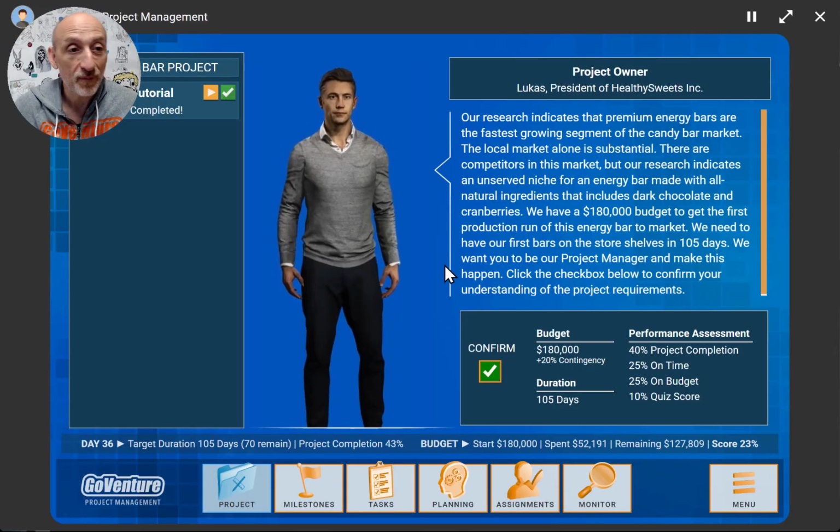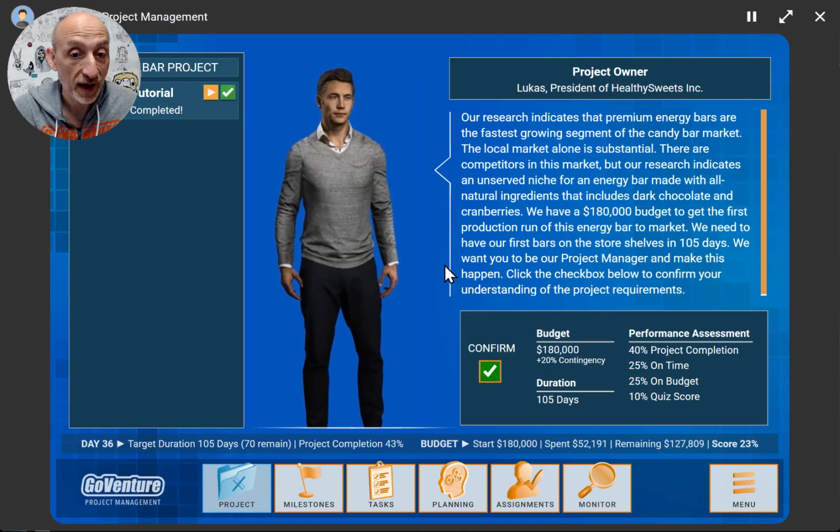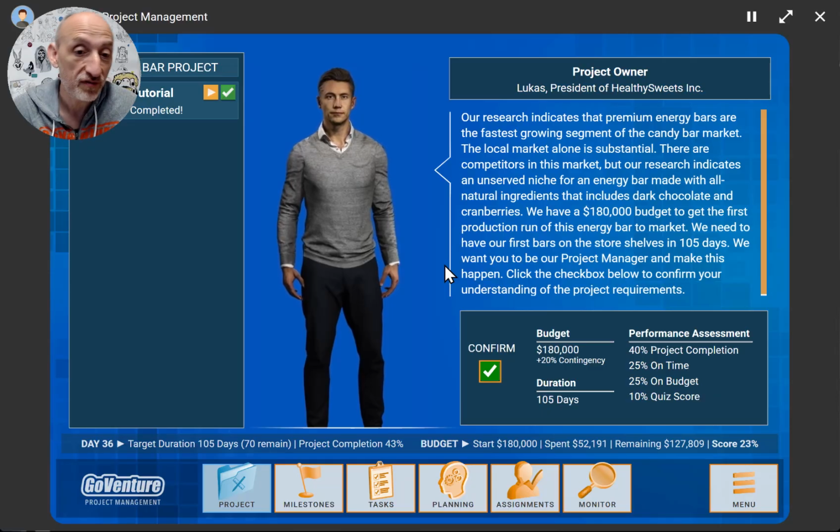And so the whole premise is you're put into the role of a project manager, and you have to actually manage an entire project from start to finish. You do everything that a real project manager would do in the real world. And by doing this, you're practicing project management in a way that you could never do before. And there are different scenarios that you can run through.